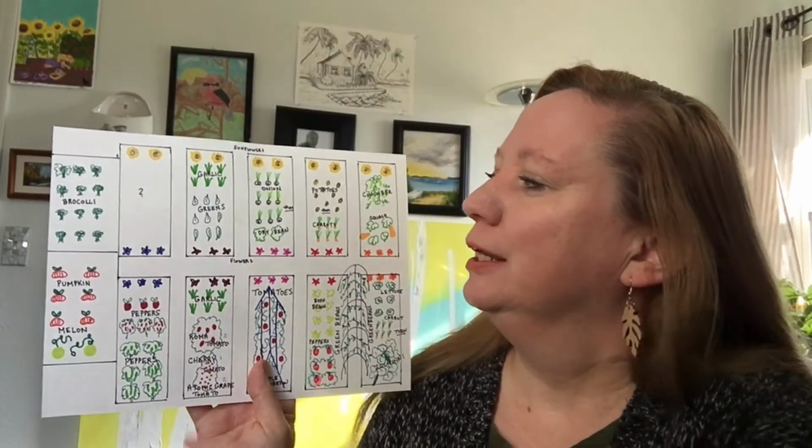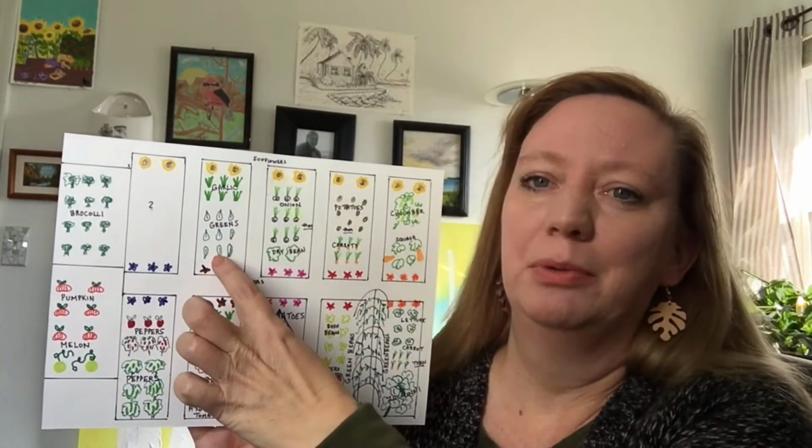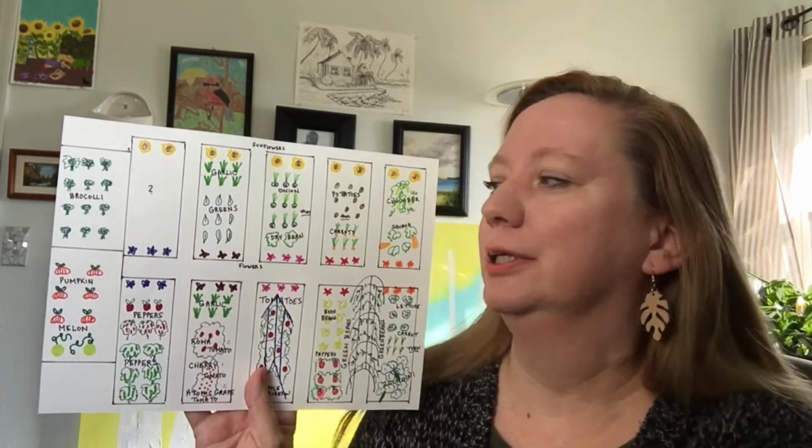So sorry about that. This already has garlic. This bed already has garlic established, and then it'll be my greens bed. It'll be lettuce and kale and all the yummy stuff.